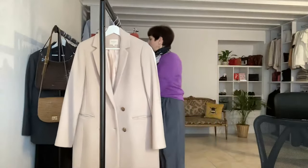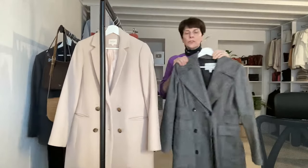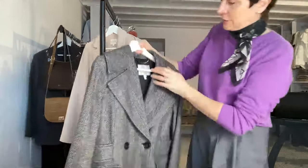I'm going to show you something else. Another coat here. This one is from LK Bennett. It's a brand. And again, that's a wool coat, heavy. It's even got like a chain here. That's also good. The good quality items have that as well. So if you want to hang your coat, hang it in there, not by the back of it.